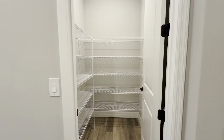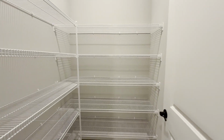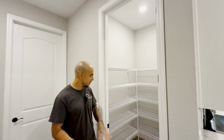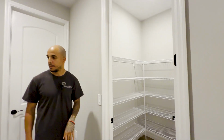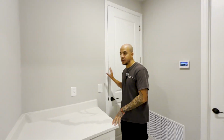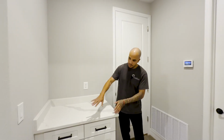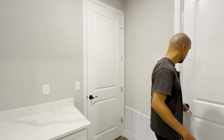So let's start off with your pantry. So 1, 2, 3, 5 shelves, so plenty of room to store all of your food, your canned goods, your water, plenty of storage in there. This, my friends, is kind of like a drop zone area. So if you come in, this is gonna be garage. Come in, set your keys, your purse, and then more cabinets down below for more storage.